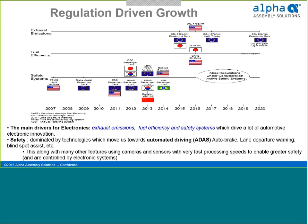Safety is really dominated by technologies which move us towards ADAS, automated driving. That would be things like auto brake, lane departure warning, blind spot assist, etc. And that's really what we're going to talk about through this webinar today.